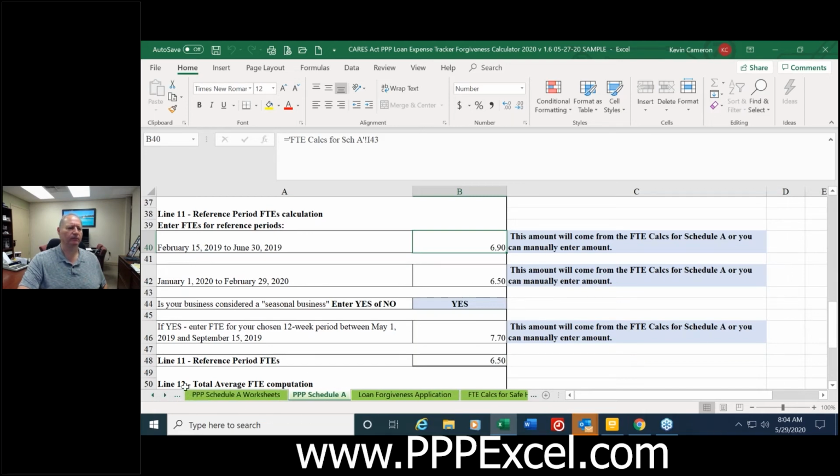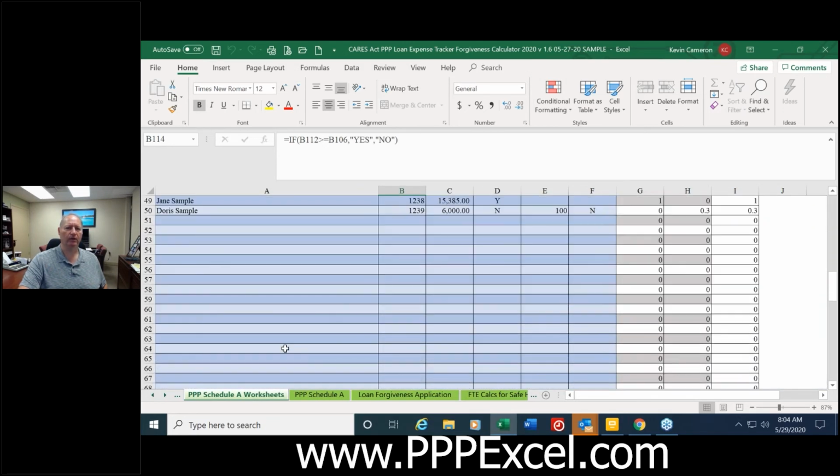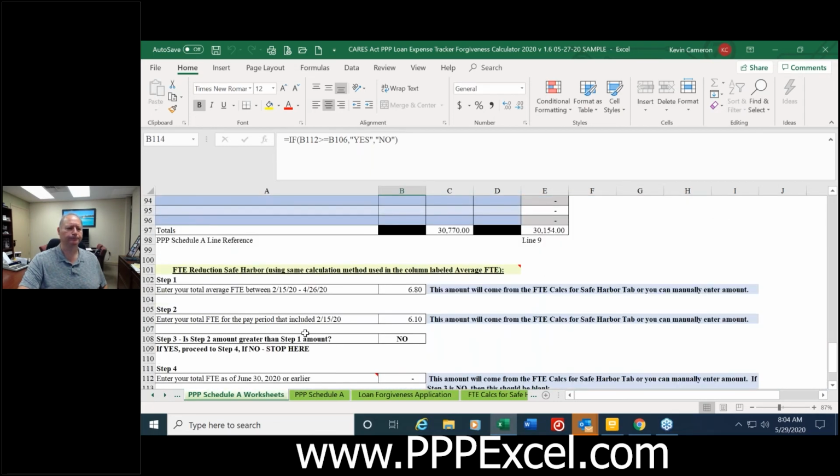And also the PPP Schedule A worksheets, where you calculate your safe harbor, which is really the second measurement you would have after the first one I just mentioned. Here, those FTE calculations are also formula references now, but again, those cells are not protected and you can manually enter in a number. So that's a small change to the main worksheets from version 1.5 to 1.6.